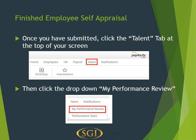Now, after you've gotten that green review submitted screen, you're going to want to go back to the home page just as a triple check to make sure that it has been submitted for your manager's review. There's no go home button or back, so we're just going to do the same thing as we did when we opened it. We're going to click the Talent tab at the top of the screen and then the sub tab or the drop down for My Performance Review.